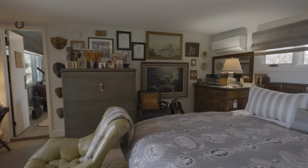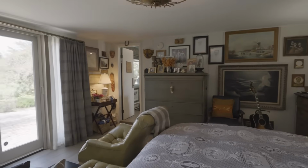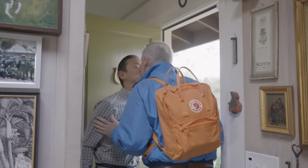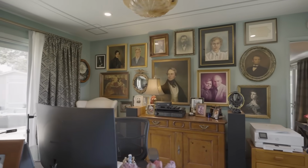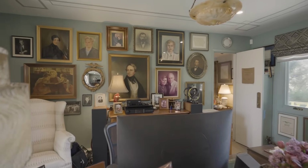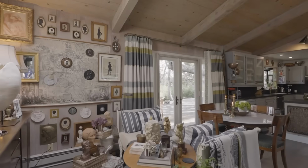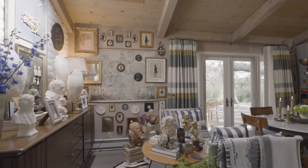The style is, for me, truly what you see is what you get, and this is how we live our life. It's a reflection of our relationship and a collection of memorabilia from our travels, as well as family heirlooms and sentimental items that we don't want to get rid of yet. In fact, my husband calls this the Hoarder Chateau.